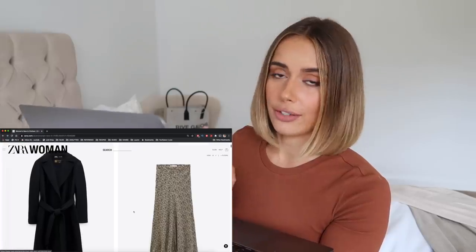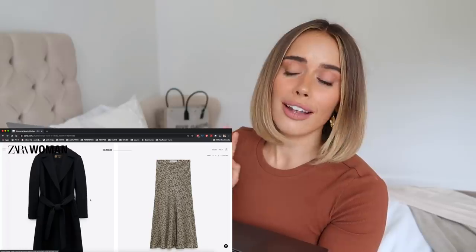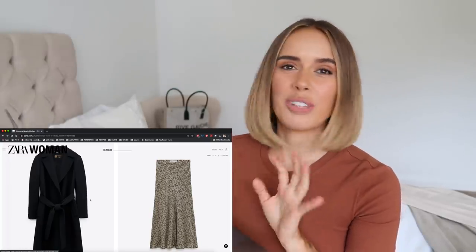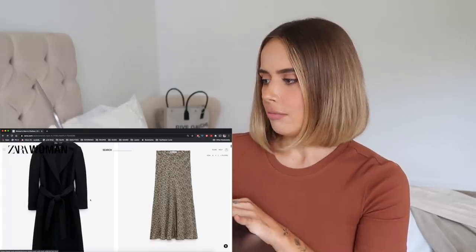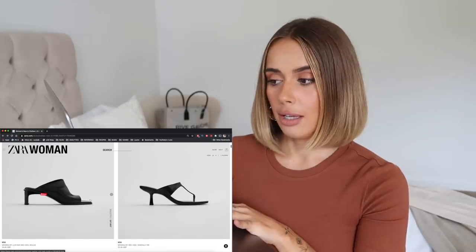That coat, gorgeous, gorgeous. I think I have it in the white from last year. Love it, love it. Do I need it? No, I have a version from All Saints and I love that, so don't need it. That skirt, it's cute. And these shoes are very 90s. Not in a good way.